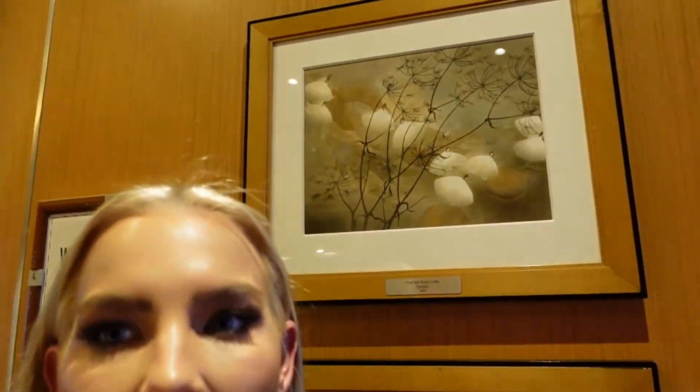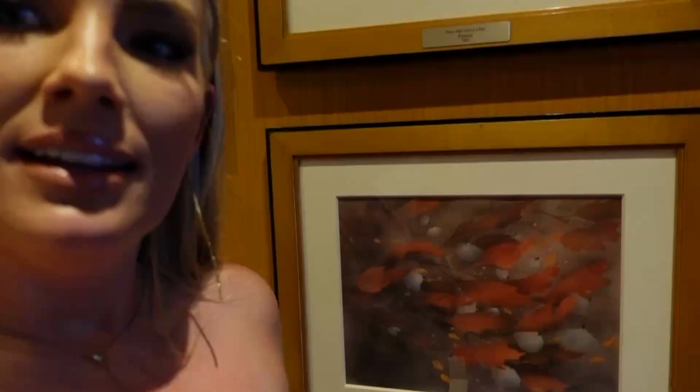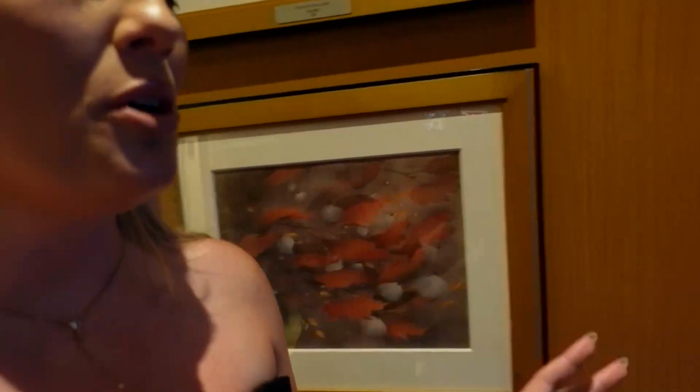So the other thing I wanted to show you guys, we're about to go and wait in line to go to dinner at Animator's Palette. This is some of my favorite art. So concept art all over the ship. They've got these from Fantasia that are just so beautiful. I love these. I wish that I just had more time to walk around and show and share everything with you guys.